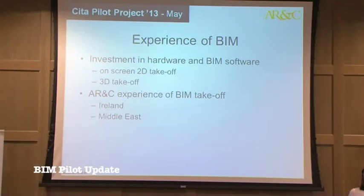We invested in the CostX programme, but there are other programmes obviously from BillSoft and from Autodesk and the likes. We estimate that we invested probably about 30,000 in terms of hardware and software. So it is a significant investment, but we did decide to take the plunge. It does take a change in mindset. It's a completely different way of working, and for some of our elder members of our company, it's a little bit more difficult than others.